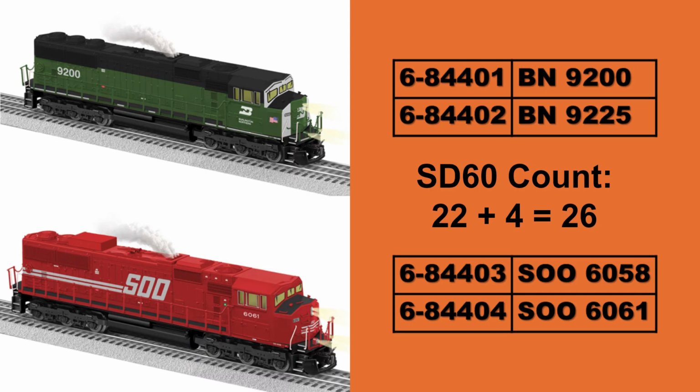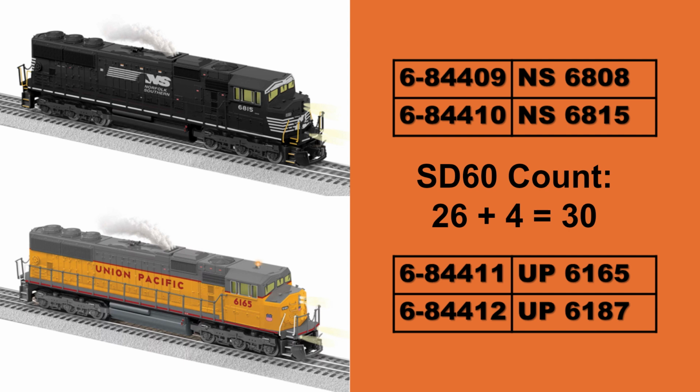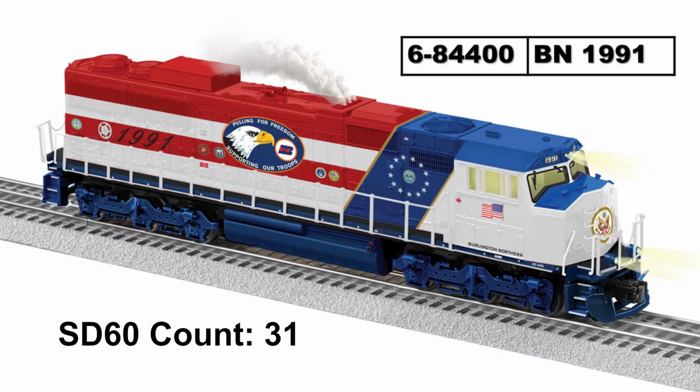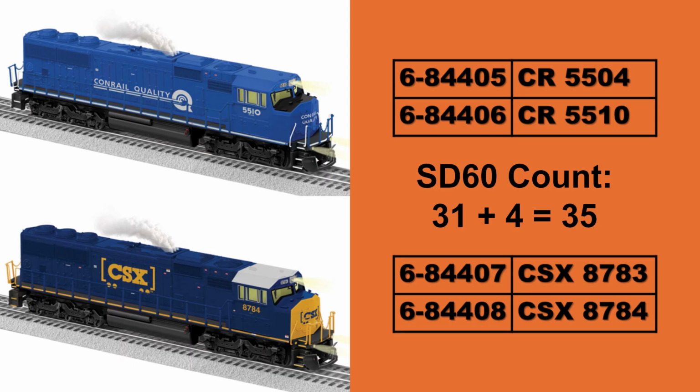Let's go over the paint schemes of the SD60M. The 3-window cab version was offered in the following road names: Burlington Northern, Sioux-Line, Union Pacific, and Norfolk Southern. The NS variant is based on a fleet of former BNSF units originally built for Burlington Northern. The 2-window cab versions include BN number 1991, Conrail, and CSX.